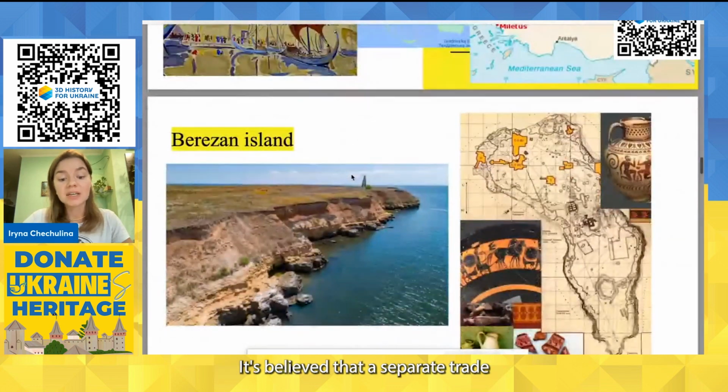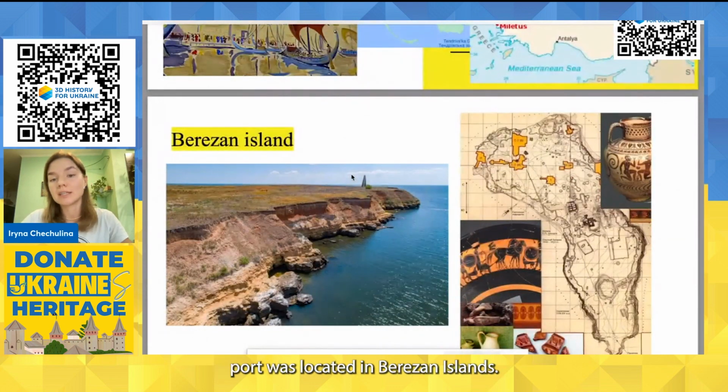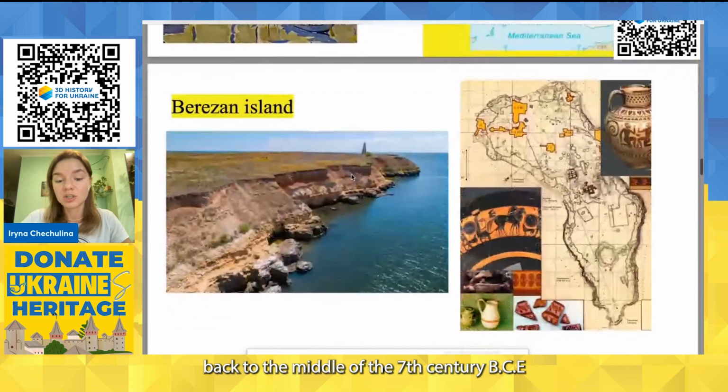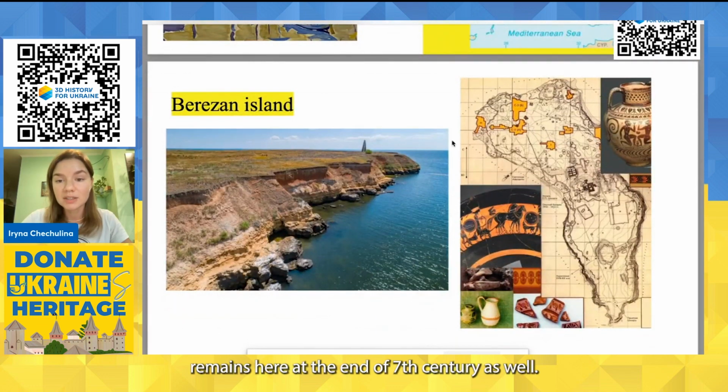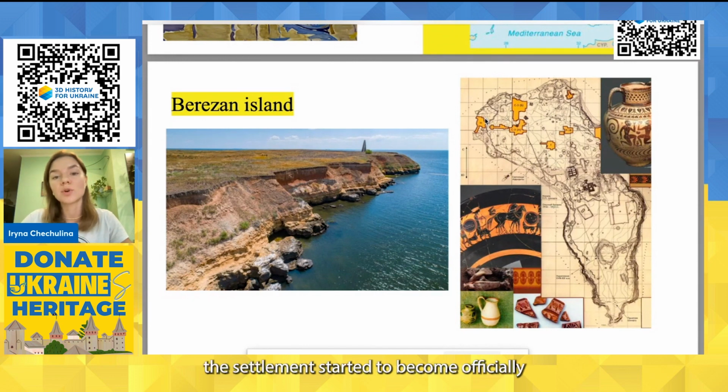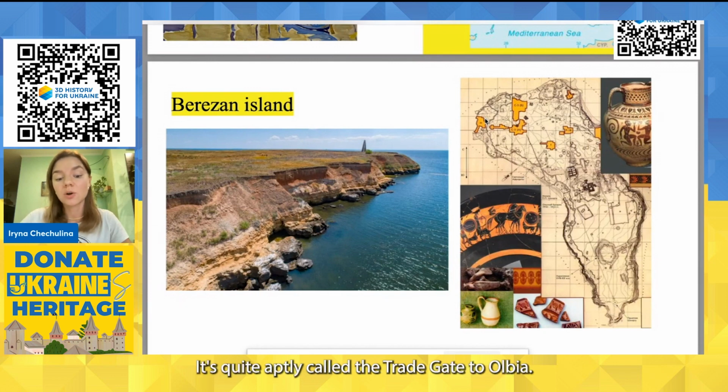It's believed that a separate trading port was located on Berezan Island. The earliest ceramics date back to the middle of the 7th century BC, and architectural remains here date to the end of the 7th century as well. From the 6th century, the settlement started to become officially a part of Olbia Polis. It's quite aptly called the trade gate to Olbia.